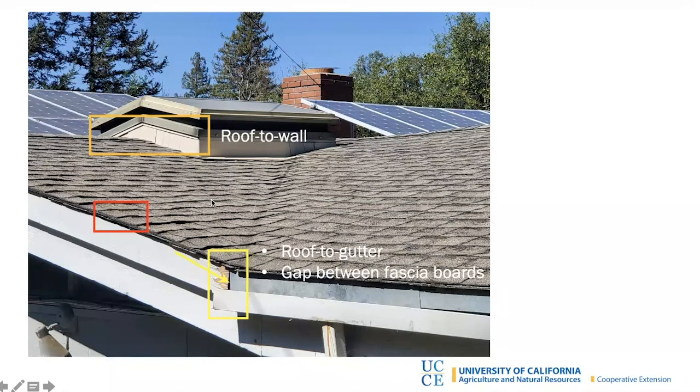We haven't talked about valleys. So this is a place where debris can accumulate and be easily ignited by embers. If you're replacing your roof, then you would put an additional material underneath the roof covering just to provide added protection to this area. Should debris in this valley ignite, it'll damage the roof covering, but the roof covering shouldn't fail.